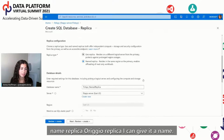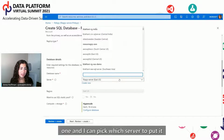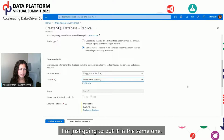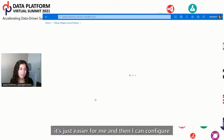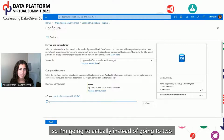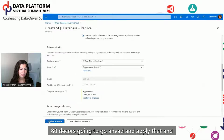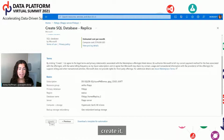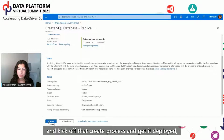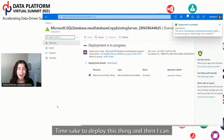So let's go through the process of creating a new one. It's very simple. I just say if I want a named replica or a geo replica, I can give it a name. I'm going to call it 2 since we already have one. And I can pick which server to put it in, or I can put it in a new server. I'm just going to put it in the same one. It's just easier for me. And then I can configure the database. And let's say I'm going to use this one for extreme analytics. So instead of going to 2 vCores, I'm going to scale it all the way up to 80 vCores. I'm going to go ahead and apply that and create it. And it takes just a few minutes to kick off that create process and get it deployed. But it really only takes a few minutes, and I've sped through just for time's sake to deploy this thing.